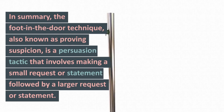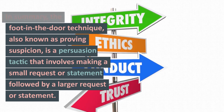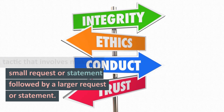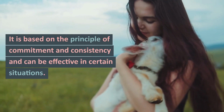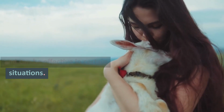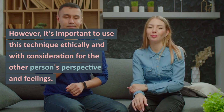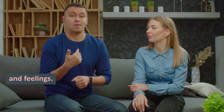In summary, the foot-in-the-door technique, also known as proving suspicion, is a persuasion tactic that involves making a small request or statement followed by a larger request or statement. It is based on the principle of commitment and consistency and can be effective in certain situations. However, it's important to use this technique ethically and with consideration for the other person's perspective and feelings.